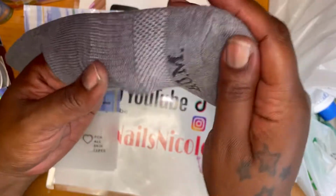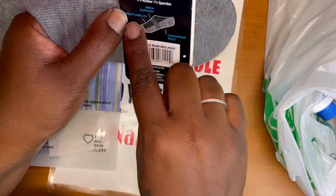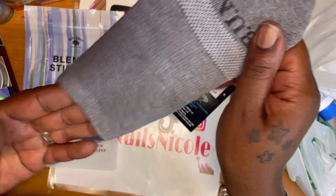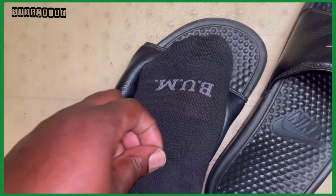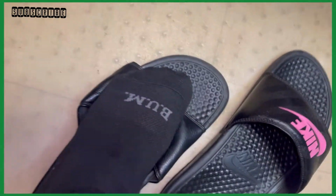And what I like is this part. It's like a mesh. It says cushioned sole, breathability. So I thought this would be great for when I go to the gym. I didn't notice this part until I put my socks on to go to the gym. Let me show you guys the ones that I have on. So if you guys can see, it says Bum across the top here, which I like, and then you can see the little ventilation breathable part right here, and you can see where they come to on my feet. So they are very low, and that's what I like in my tennis shoes when I'm going to the gym. They are really comfortable. They're really, really soft.